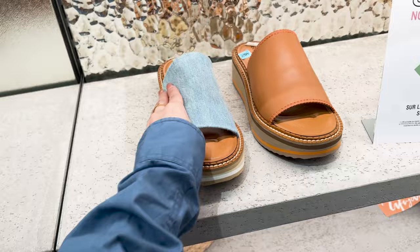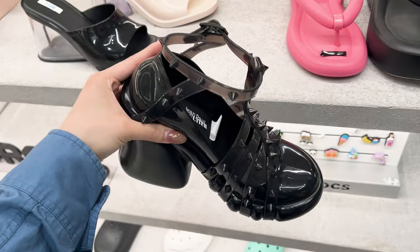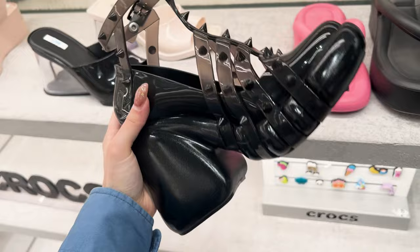Gorgeous. Whoa, it's Melissa and Jean-Paul Gaultier. Wow, look at this. Never seen anything like this. Entire jelly structure. Super cool actually.